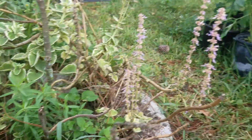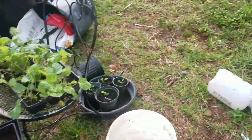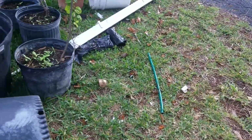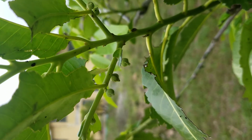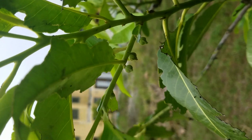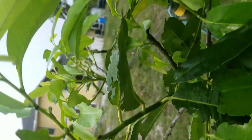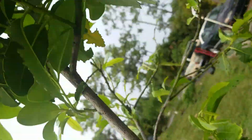Let's see here. Oh, yep, there's some old man's beard right there. Alright, we'll go over to the other garden. So these are black sapote blooms. Hopefully the beetles don't eat them all on me. I gotta keep spraying them, or they will eat them all, and I will have none.